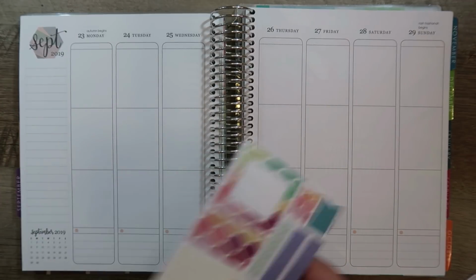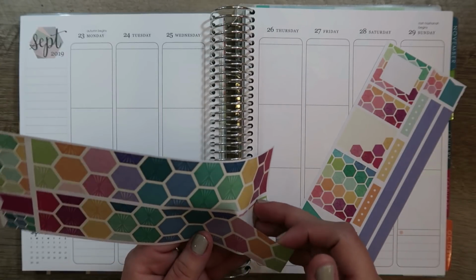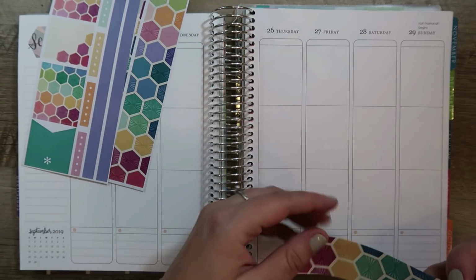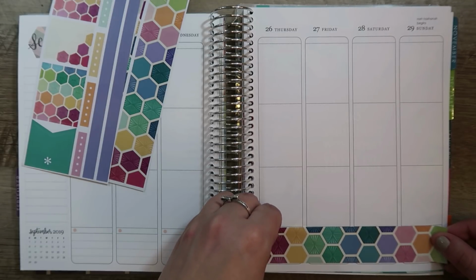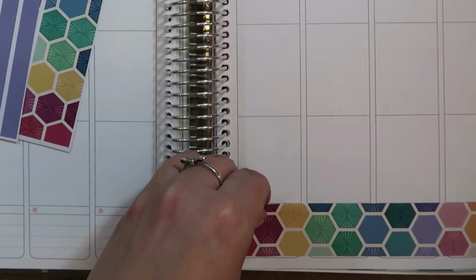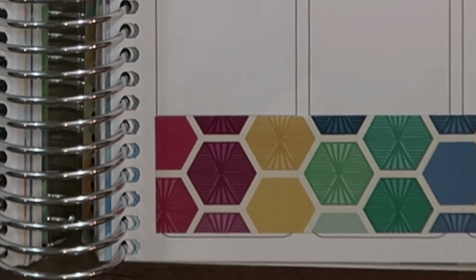Let's start with the bottom. I am going to do a rainbow week this week. I decided it would just be a little bit simpler and a little bit easier for my brain to handle if I just did, oh man, that is annoying. So these Erin Condren stickers do not cover up the entire thing.